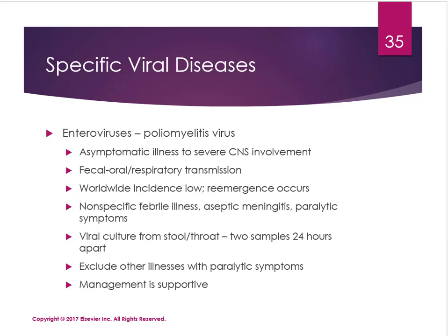The next enterovirus is poliomyelitis virus, and it's an asymptomatic illness that involves the CNS. Transmission is from fecal, oral, and respiratory routes. Humans are the only documented source of infections, and almost all cases in North America occur in children, most likely exposed to children who had received oral polio vaccines in another country.